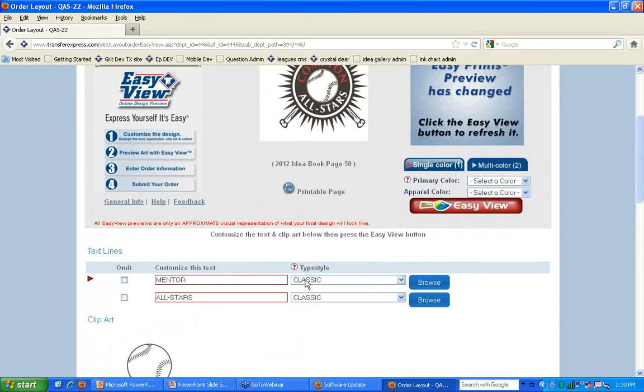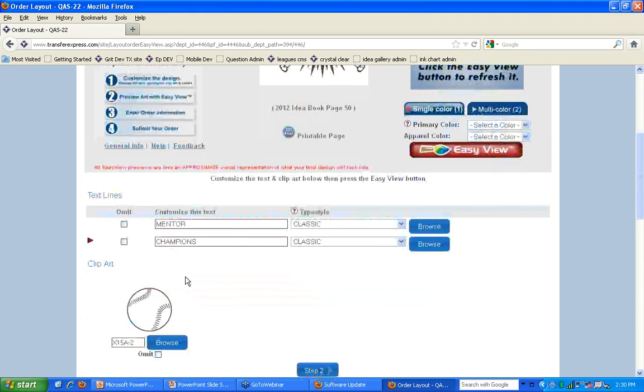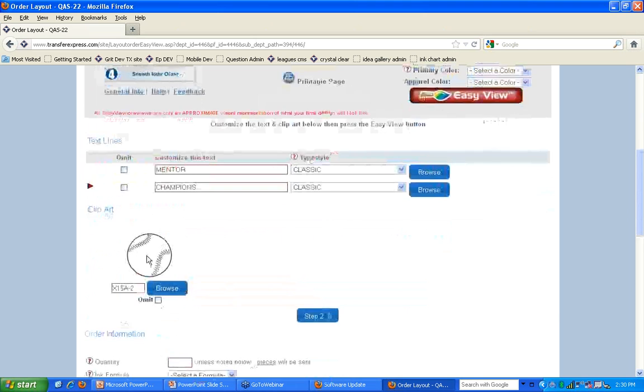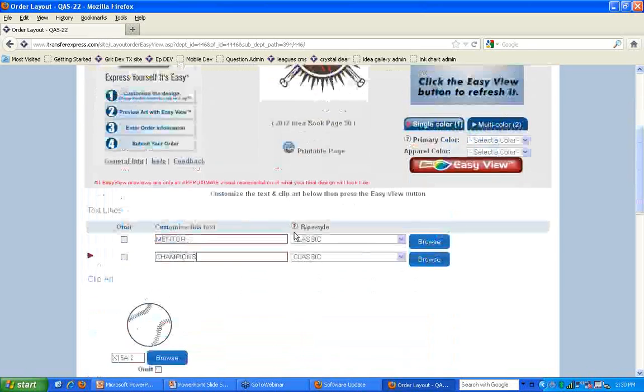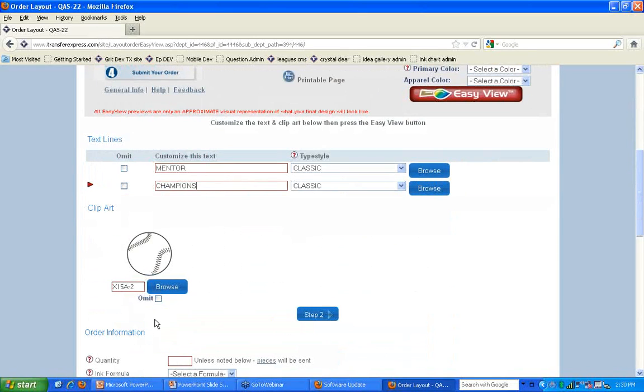Notice off to the side here where the type style says Classic, I could change that font, that type style, if I so desired. In this case, I'm just going to leave it. And then instead of All-Stars, I'm just going to say Champions. Then if we scroll down a little bit further, here's that baseball clip art that's in the middle of the sunburst. If we scroll back up, we can see this baseball in the middle of the sunburst. This is where we could change that baseball if we so desired.